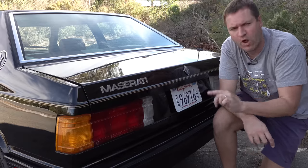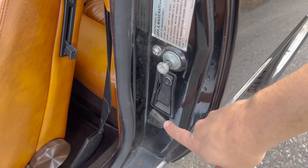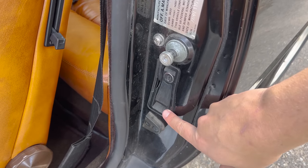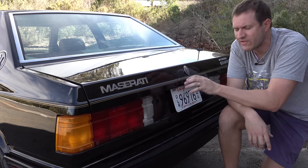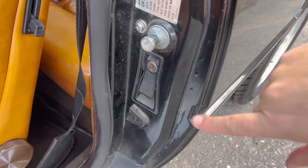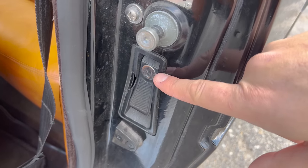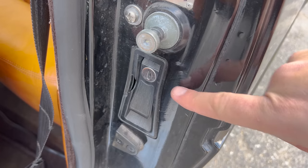Now, to open up the trunk, there's a little latch in the driver's door jamb. You pull on that, the trunk pops open, and you open it up. One interesting thing, there is no trunk lock on this car. You don't have a lock on the vehicle itself. Instead, the lock is on the trunk latch. You could lock it there, and then people couldn't open the trunk, which saved Maserati from having to put an ugly lock on the outside of the car.